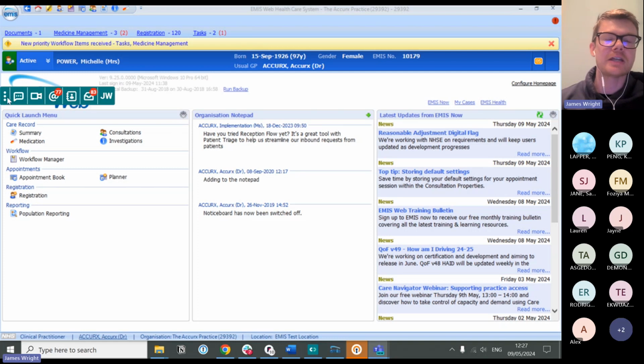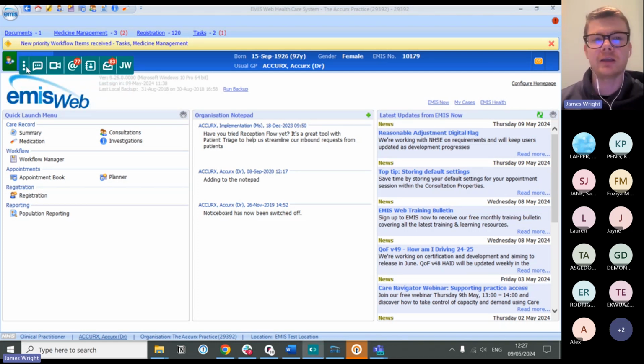So I'm in our demo environment. I think there might be a few odd things in here, and I've got a demo patient loaded in the background, just as a disclaimer as well. This patient is very unwell. In fact, I'm going to write down her date of birth because I will need that later as well.